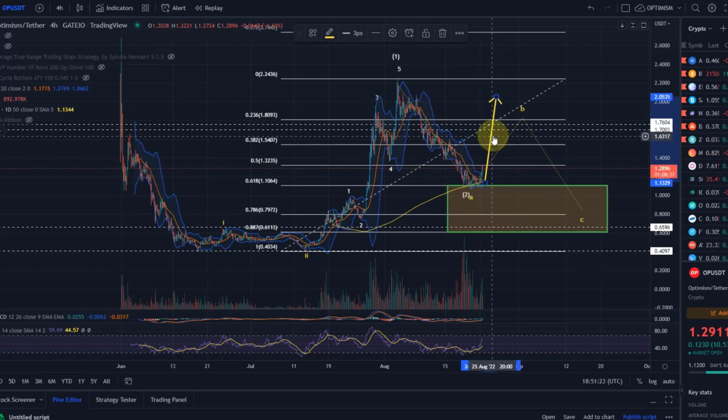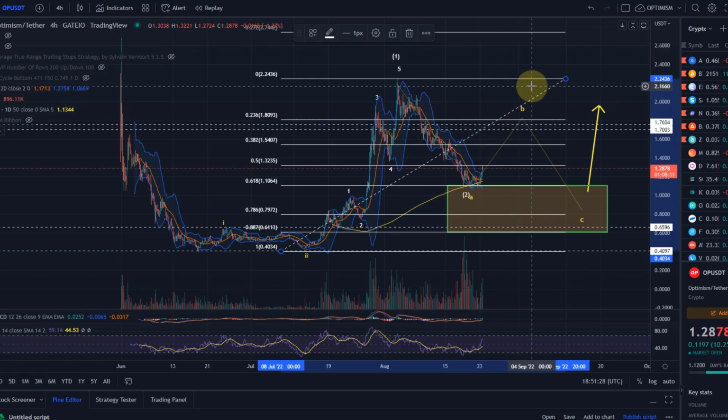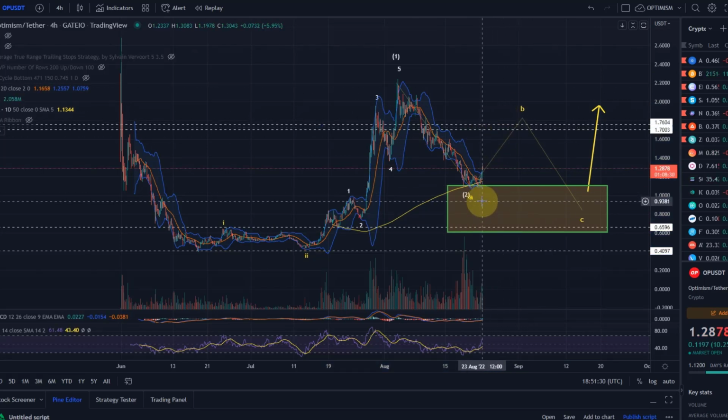If this is the case, we need to have certain price ranges in mind. And we will be able to see that probably over the next few days and maybe weeks, how this move up is going to unfold, if it will be a corrective move or an impulsive move.